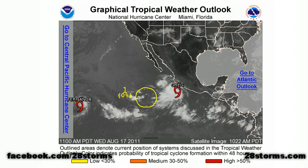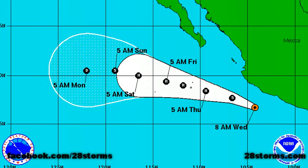And here is the main threat that we were looking at the last 4 to 5 days. Right off the Mexican Riviera, this is now Tropical Storm Greg. Greg has maximum sustained winds of 50 miles per hour. It's moving off toward the west-northwest at 21 miles per hour, and it should become a minimal hurricane within the next 24 to 48 hours, but the good news is that it is moving away from the Mexican coastline.